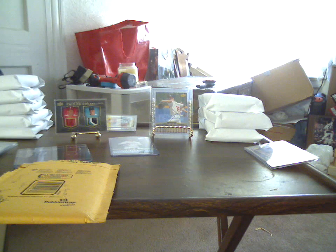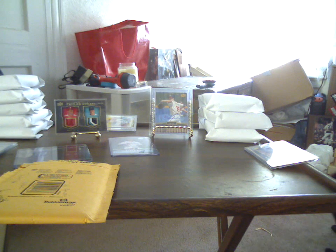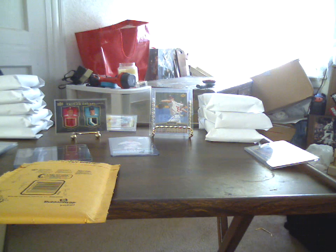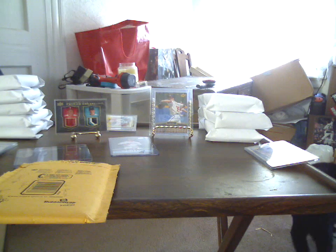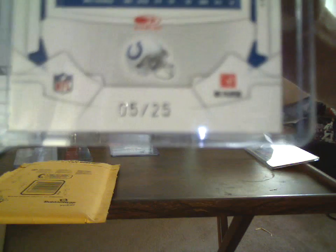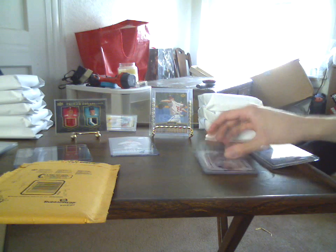And then I ended up with the Bears, who I don't know got a damn thing in the break for the mixed football break. But I traded the Bears to Army, who had traded the 49ers to get the Colts. And I ended up with a Leaf Rookies and Stars Longevity Joseph Addai. That is exceptionally shiny and numbered 5 of 25. So that's pretty cool, low numbered.